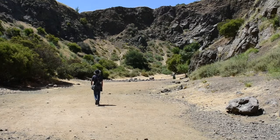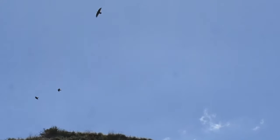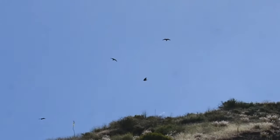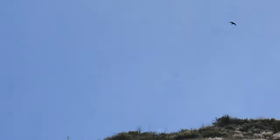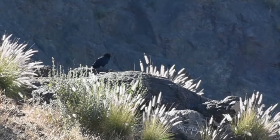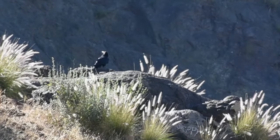Okay, what have we got up here? There's several types of large soaring birds in the area. Since these guys are all black, I'd say common ravens. Now I'm sure you're wondering, how do you tell ravens and crows apart? In all my time leading bird walks, this is actually the question I'm asked the most.